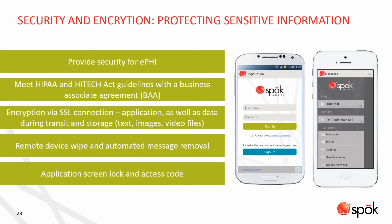Of course, securing PHI is top of mind for every hospital and health system CIO, and it is a key driver for implementing solutions such as secure texting. There are a number of factors that differentiate healthcare-grade applications from consumer apps like iMessage.